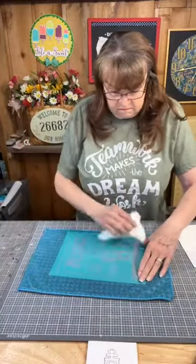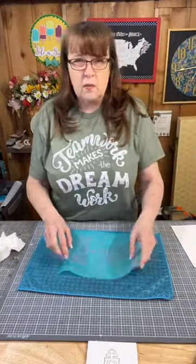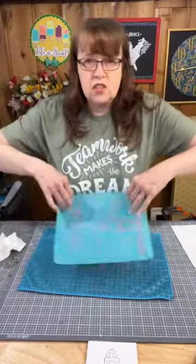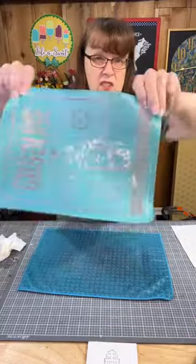So Bill's not too much of a printed t-shirt wearer. He's a t-shirt printer, but he doesn't wear too many printed t-shirts. So I'm making one for me. And if he wants one, he can bring me a t-shirt and I'll make him one.